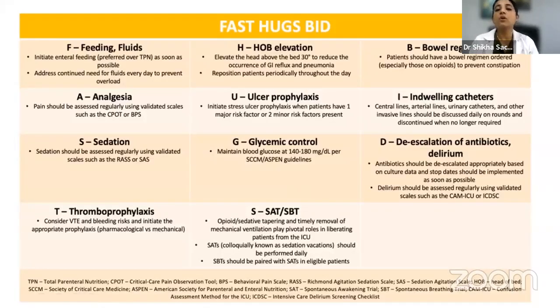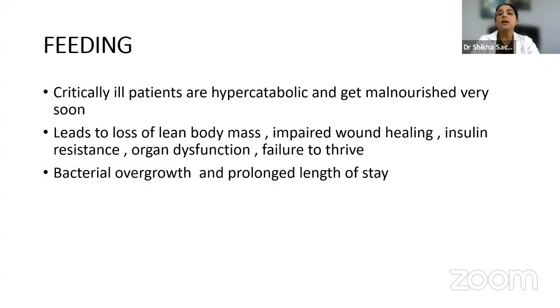I'm sure most of you are already well versed with the various terms of FAST HUGS BID. We'll just quickly go through them one by one. F stands for feeding, A for analgesia, S for sedation, T for thromboprophylaxis, H for head of bed elevation, U for ulcer prophylaxis, G for sugar or glycemic control, S for spontaneous awakening trial or spontaneous breathing trial, B for bowel regime, I for indwelling catheters, and D for de-escalation of antibiotics. Now, let us talk through each aspect one by one.